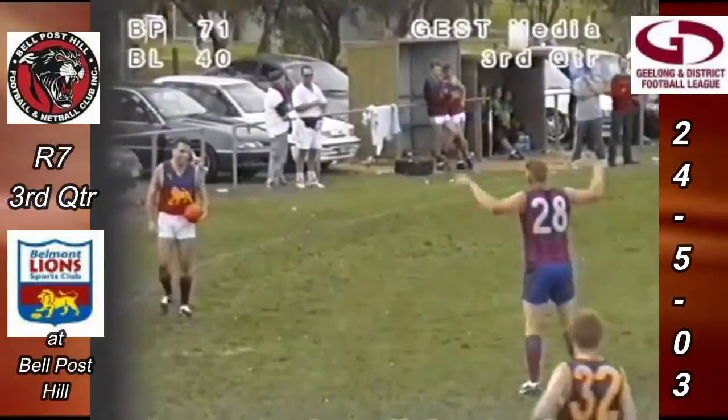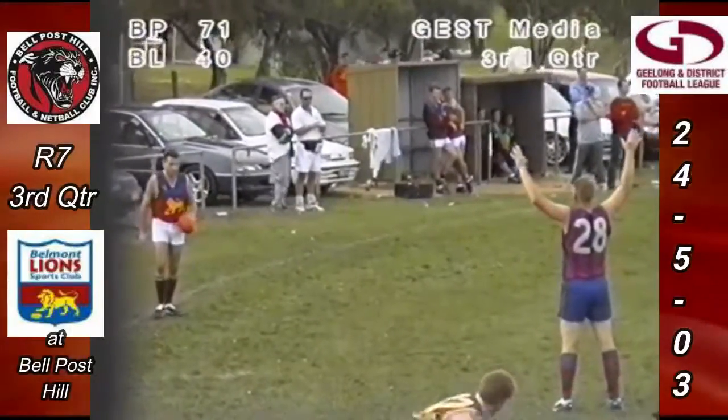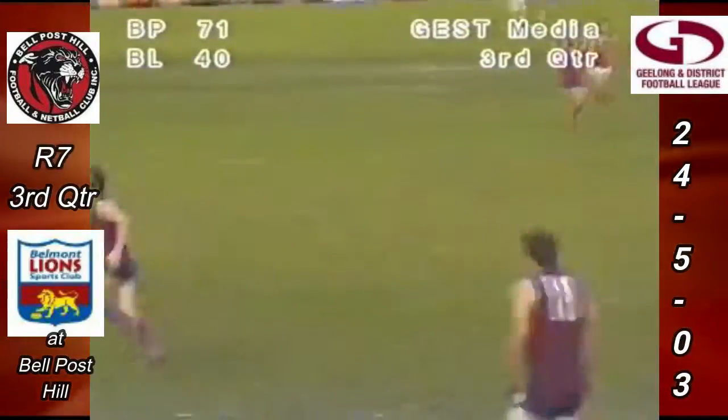So some pretty ordinary skills at the moment. So Michael Allen was standing right next to Brett Burley on the mark, trying to set up some sort of screen, playing basketball I think. Oh, terrible kick, Peter McVilly.